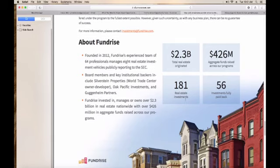You know what? This is an example about Fundrise. This is an example of the statement you made earlier, if we don't do it, somebody else will. So yeah, you're looking at it. This company was founded in 2012. Fundrise has an experienced team of 64 professionals managing 8 real estate investment vehicles, publicly reporting to the SEC. Board members and key institutional backers include Silverstein Properties, World Trade Center owner developer, Oak Pacific Investments, and Guggenheim Partners. Fundrise has invested in, manages, or owns over $2.3 billion in real estate nationwide, with over $426 million in aggregated funds raised across our program.